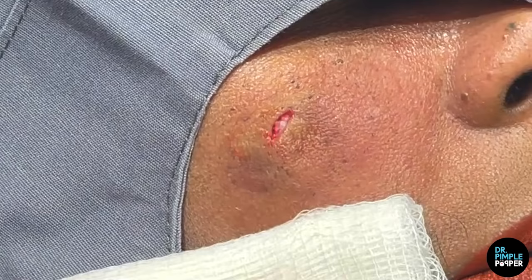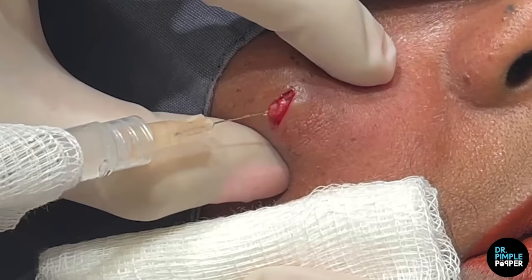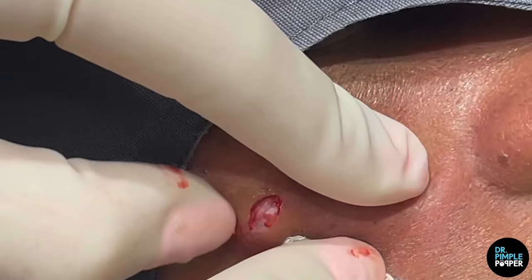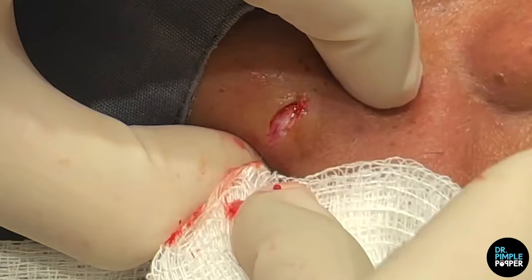Okay, I'm gonna put a little more numbing under there now. Because I opened it and kind of squeezed a lot of it out, I feel more confident putting numbing under there because I'm not blowing up a balloon. I'm trying to get it out of this area here. I put some more numbing there, but I'm gonna just try to squeeze it around and massage it, see if I can get a lot of it out there.